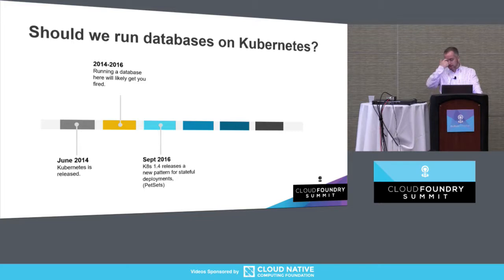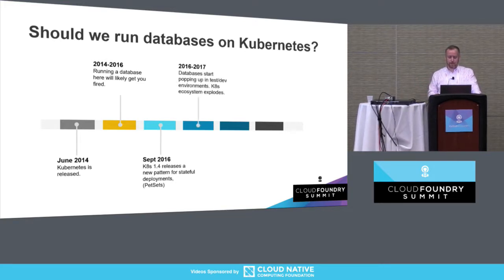But then at the end of 2016, there was a beta feature introduced called pet sets. That's when we started to see people pop up MySQL databases in test and dev. You might see a risky person every once in a while run something in production, but pet sets were very new.